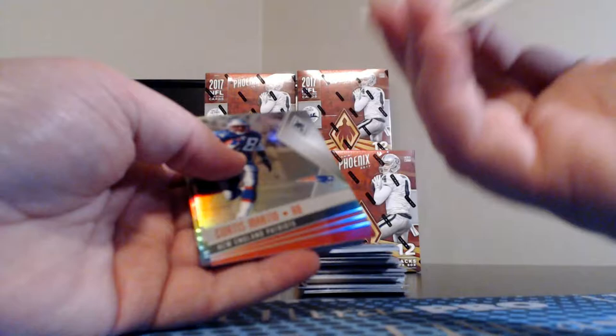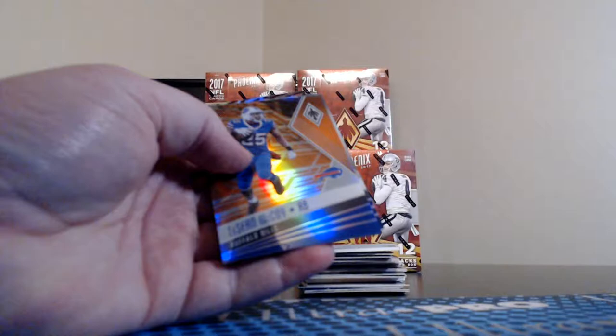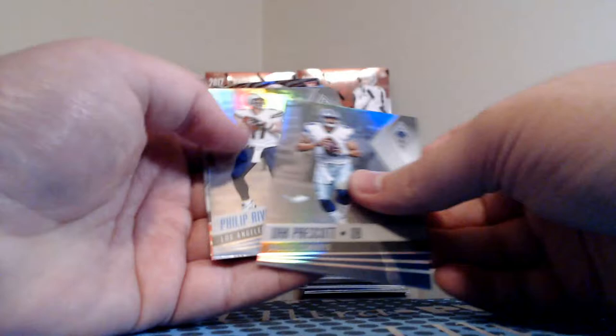Jordy Nelson, 164 of 299. Curtis Martin, Roger Staubach, and Kevin King for the Packers, rookie, all base. Davis Webb, rookie rising, base. LeSean McCoy, orange, 20 of 99 for the Bills. Dak, Mr. Rivers, and Kareem Hunt, base rookie. A pretty nice one. Leonard Fournette, rookie rising.